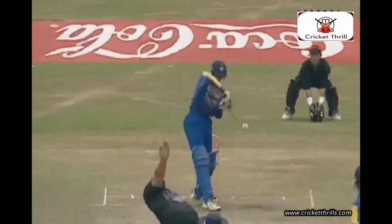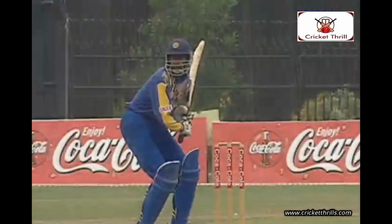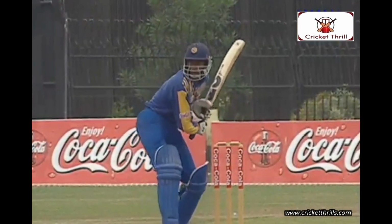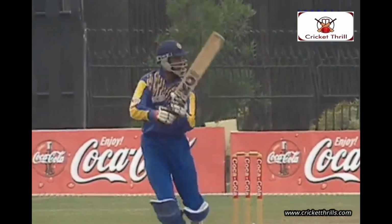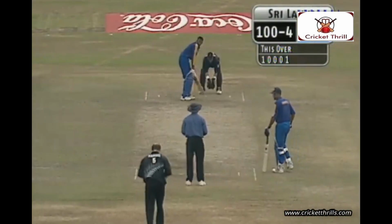This was that 4 again. Beautifully played. Notice how he got on his toes there. Try to keep the ball down, which he did. Just watch him come up on his toes. Very well played. Beautiful shot. They've already put on 73.